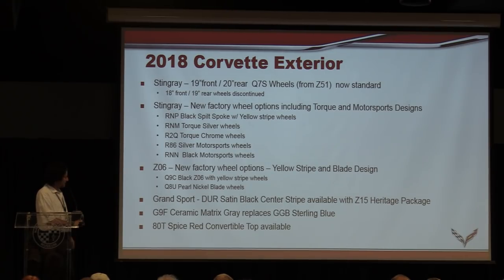Also on the Z06, we've added more wheel options. We've added an additional stripe color for the Grand Sport Heritage. And then we have our new color that you can see outside.